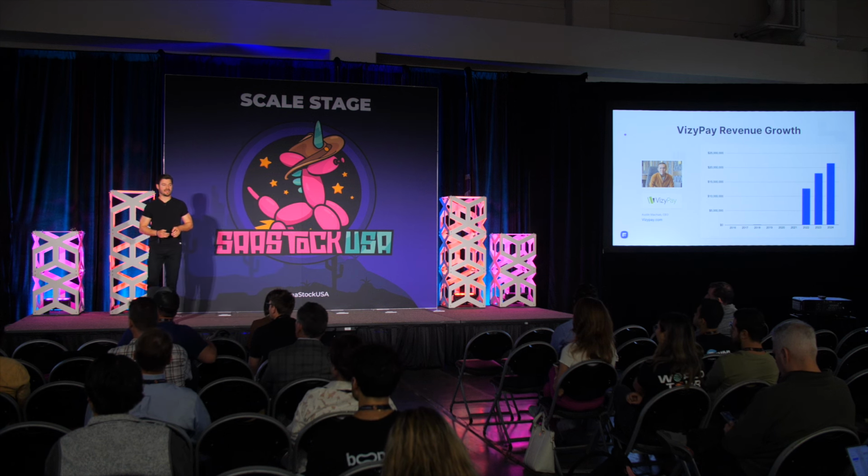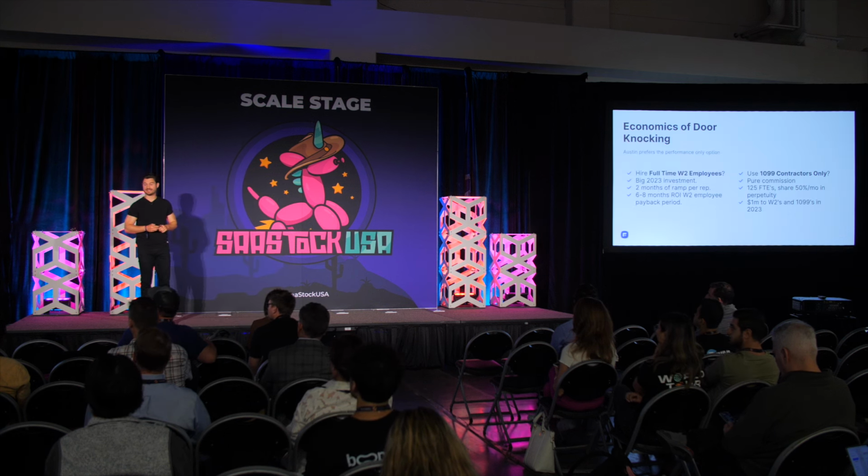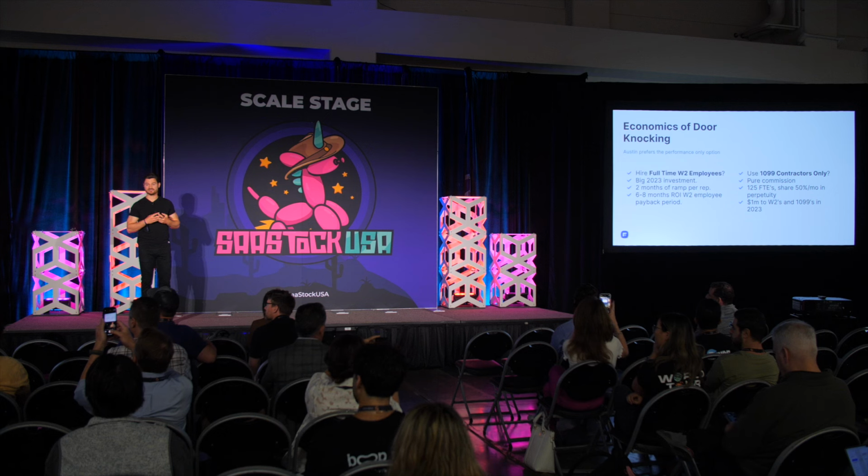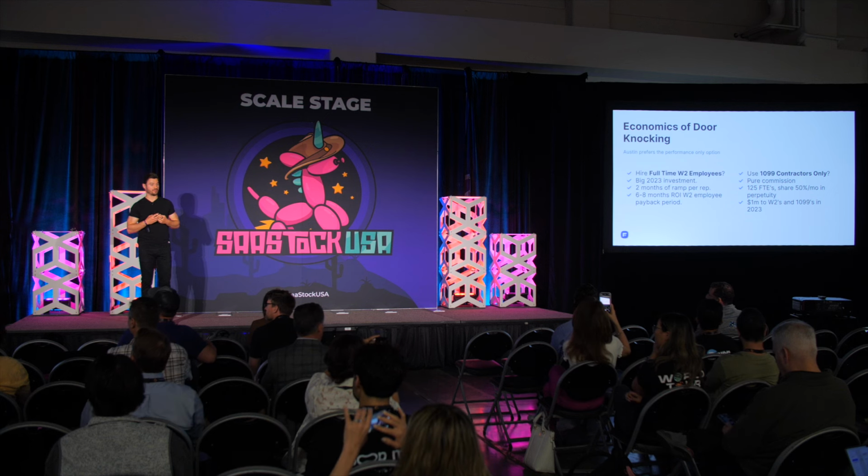A lot of people would say door knocking is dead. This is what he did in the Midwest. Now on the left side, we're going to talk about variable versus fixed expenses. Left side is fixed, right side is variable.